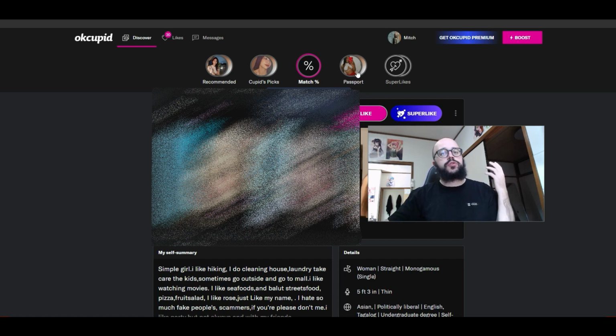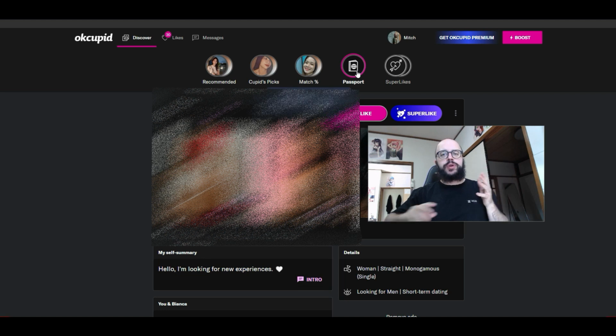And then next we go over to the passport queue. Now the passport queue is something that's very common on different apps, but you actually have to pay for, but on OkCupid it's actually free. It is essentially a queue where the location requirements are thrown out the window and you can match with anybody anywhere in the world. So you can see people in completely different countries, time zones, whatever you want. They can be found in this queue. Not a paid feature, just completely free. You can click on it and go through it.